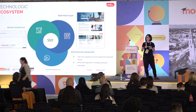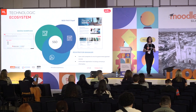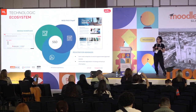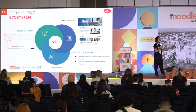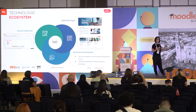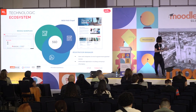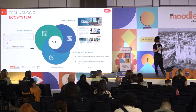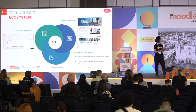So as Moodle partners, they came to us, and we were thinking how we can offer all this training to all these customers and put into reality the B2B and the B2C needs from UCF. So what we have created is an ecosystem based on Moodle Workplace. In Moodle Workplace all the training will be placed, and then we connected it to a web page, an open source web page made in this case with Drupal, where all the catalog of the courses will be open to anyone, and it will be possible to register and to apply for the different courses, both if you are an individual or if you are a company.